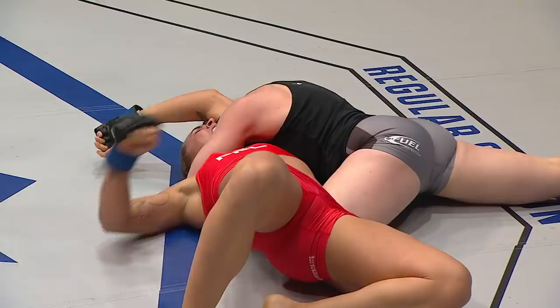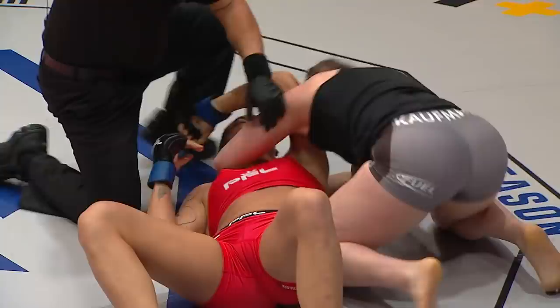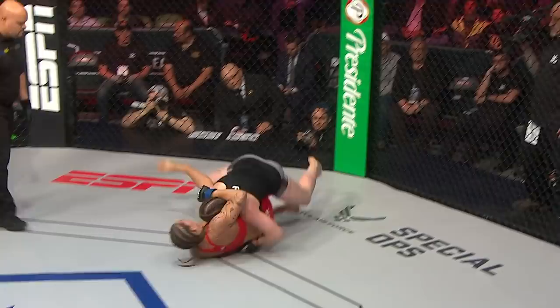Sarah needs to squeeze. There's a tap. Sarah Kaufman inside of the first round. Experience paying its dividends there for the highly decorated Sarah Kaufman.